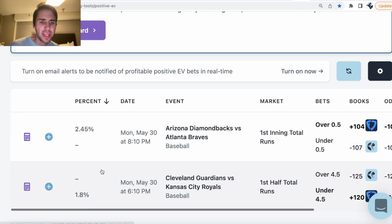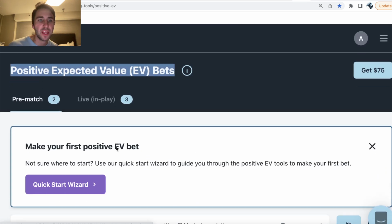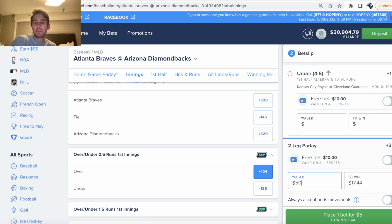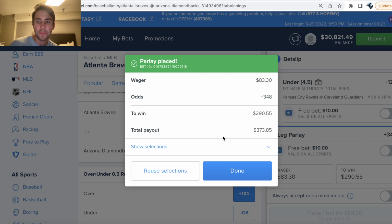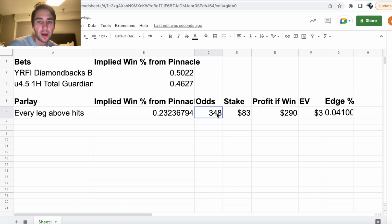Now the second bet I have is Guardians Royals under 4.5 first half total, plus 120. Another positive EV, positive expected value, mathematically profitable bet from OddsJam. So 2 legs in my parlay. We'll go ahead, we'll lock it in on OddsJam, plus 348 odds. I'll try to bet 500. FanDuel's like, yo, you've made too much money off us. We'll give you 83.30, and it's like, whatever, I'll take 83.30. So 83.30, we're staking at plus 348 odds to win 290.55 in profit if our bet hits, right? So we're betting $83 to win $290.